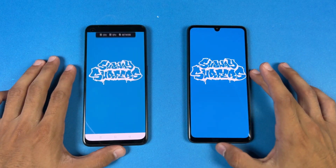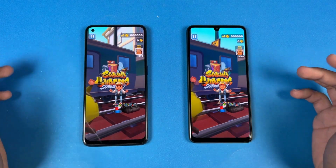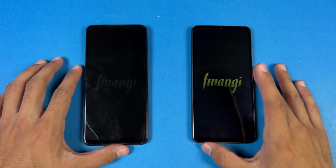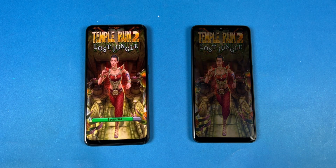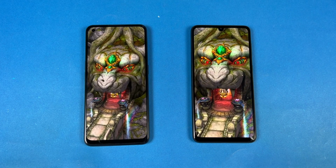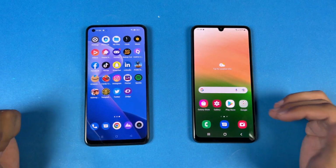Now let's see Subway Surfers, and Subway Surfers is faster on the A33 5G again, as you can see. Now let's see Tempest N2. Tempest N2 is again faster on the A33 5G. So the performance is overall better, more faster on the A33 5G.